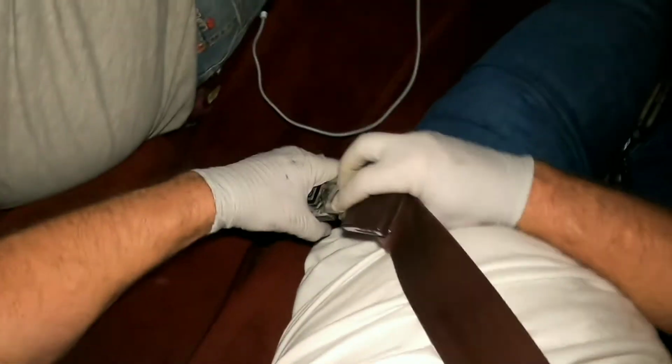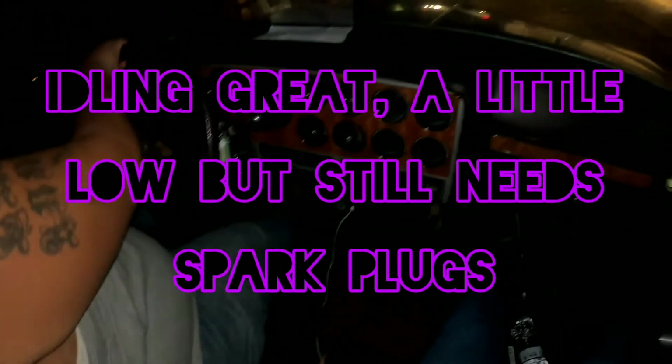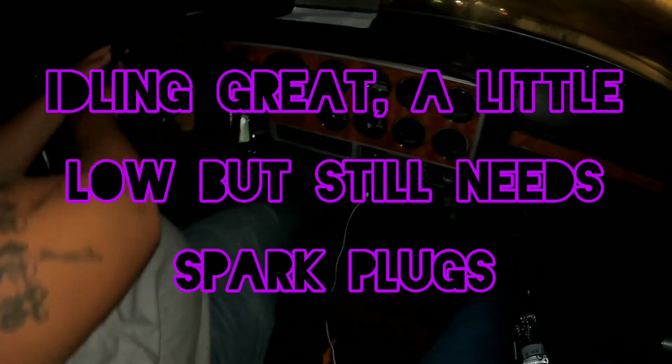Thanks be to God, man. Hopefully she runs good for you, bro. All right. Okay, now do our seatbelts work? Yes, nice. Okay, so she still might be a little low. Feels pretty good. We'll see. Maybe new plugs. Maybe just running like this for a while, so she can get back in the groove again. Okay, idle's still a little low.